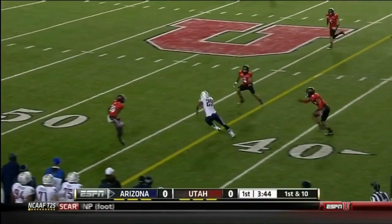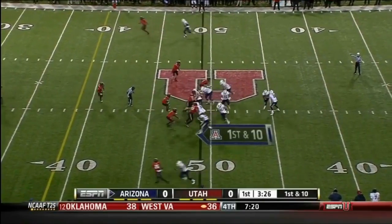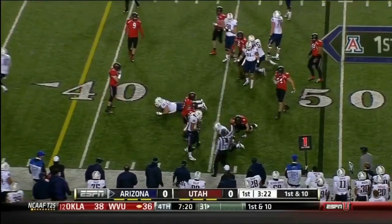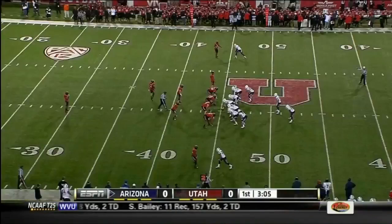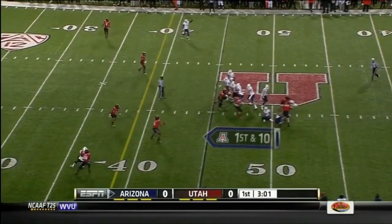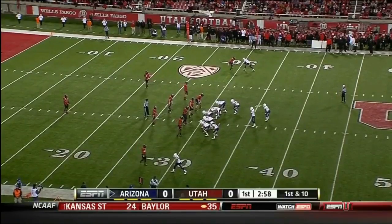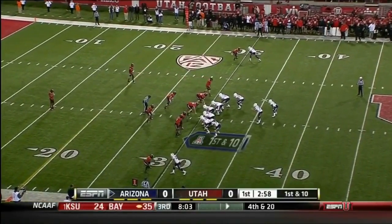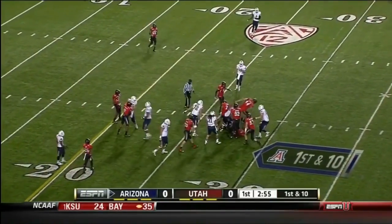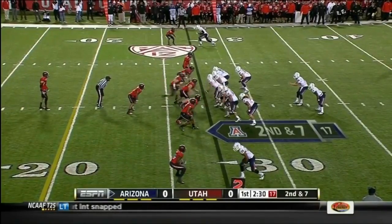Scott fires here in 2012. Carey flying up from the secondaries, blackened to pop. Inside zone running scheme. 2nd and 6. Scott wants to go downfield. Miscommunication, and it's 3rd. And you know, Arizona fans watching back home taking a sigh of relief seeing Scott stay in the game after that. Here's Daniel Jenkins with his first touch of the day. He was out altogether last week against Colorado.